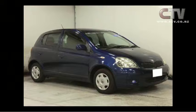Here is a 2004 Toyota Vitz. These are really, really popular. We've sold heaps of them. Nice colour too in the blue. Lovely in the blue. 1300cc engine, five doors. That is $7,910. It's only done 50,000 k's and it's a 2004. So usually you're paying sort of $9,000 or $10,000. So there's a couple of grand off, and it won't last long. Nice in the metallic dark blue as well. A really nice wee car.